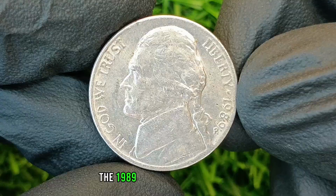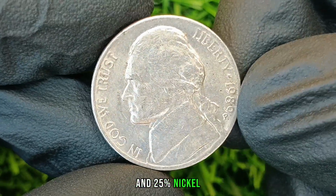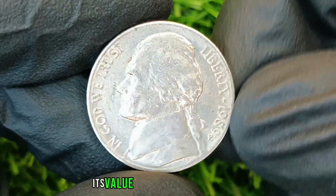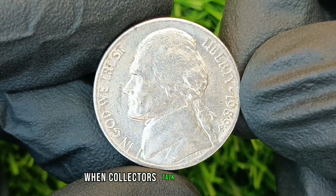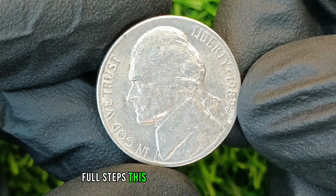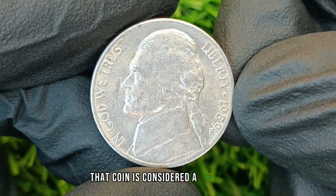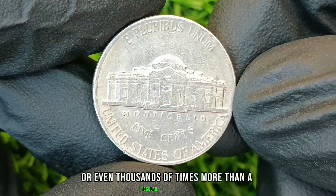The 1989 Jefferson Nickel has a composition of 75% copper and 25% nickel, weighs 5 grams, and measures 21.2 millimeters in diameter. While it contains no silver, its value lies entirely in its rarity, its quality, and its perfection. When collectors talk about Jefferson Nickels, they often mention one key term: full steps. This refers to the clarity of the steps on Monticello. If all 6 steps are clearly defined and separated, that coin is considered a full steps specimen, and it can be worth hundreds or even thousands of times more than a regular example.